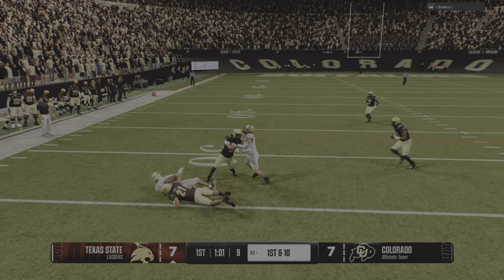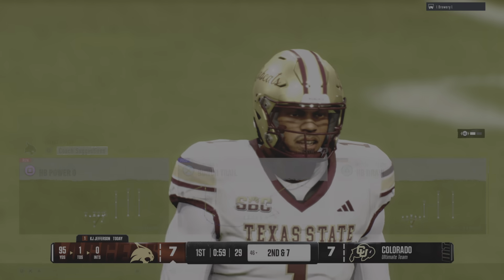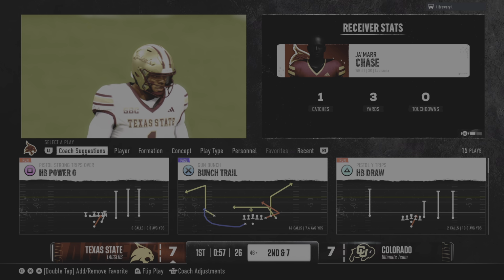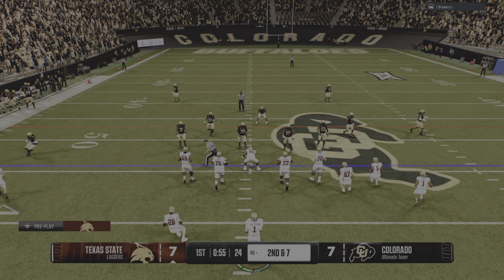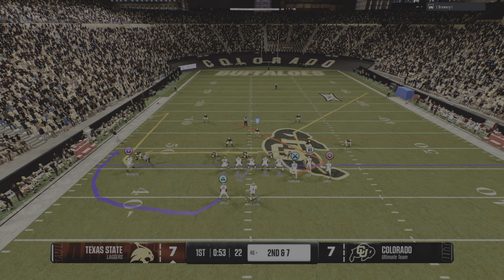Caught in the backfield, it's Davis. And good coverage by the defense, just a short gain. My old coach said you'll never go broke taking a profit. Take what's there, take the positive yards, and never complain.